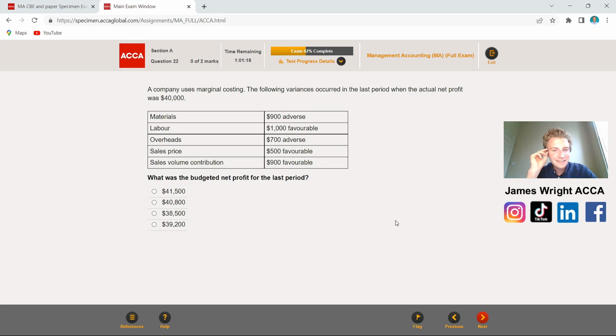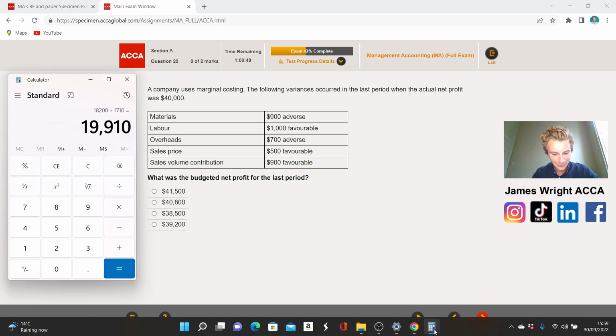What is the budgeted net profit for the last period? The company uses marginal costing. The following variances occurred in the last period when the actual net profit was 40,000. What was the budget? It's another one of these questions where it's given us the net profit figure of 40,000 and it's asking us to work back to say what was the actual budgeted profit before or after the results of the year. So we're going to have to get the calculator up again on here.